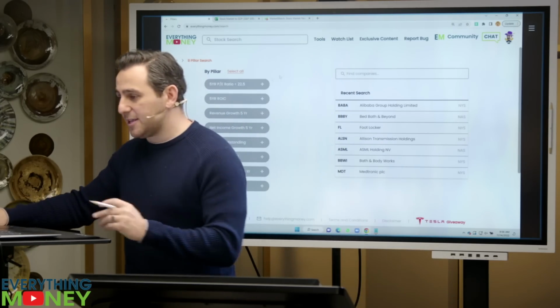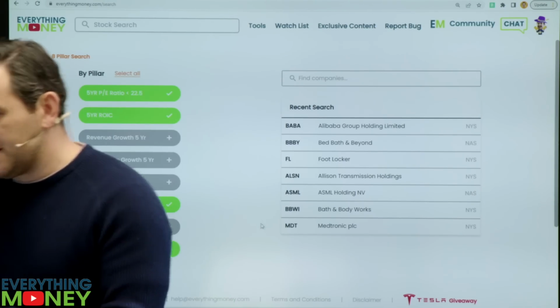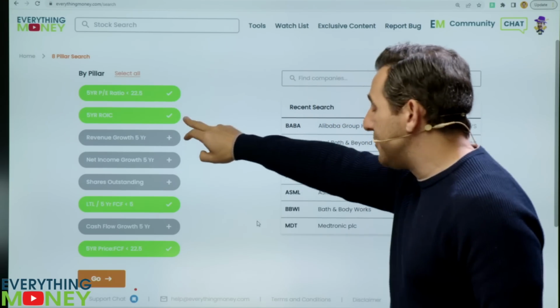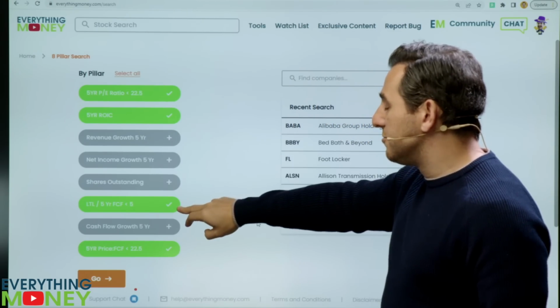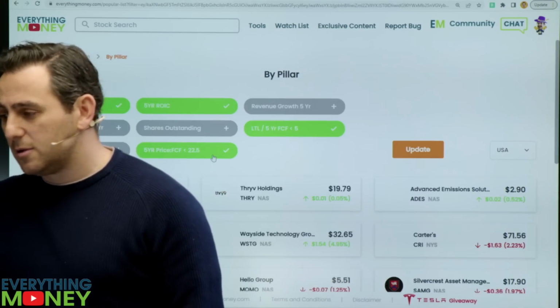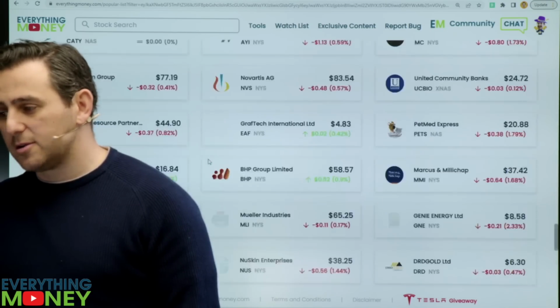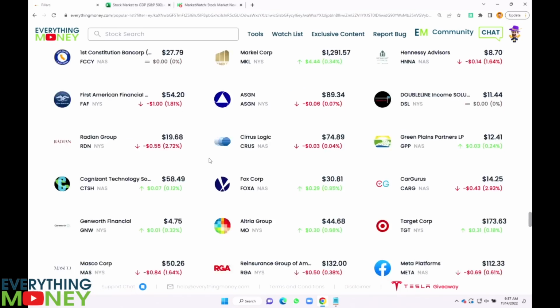So if I click here, I want this, this, this, and this. It's my 5-year PE, 5-year ROIC, long-term liabilities divided by 5-year free cash flow, and the 5-year free cash flow multiple. I hit go, boom. All these companies I can go look at. This is my start. Are all of these going to be multi-baggers?